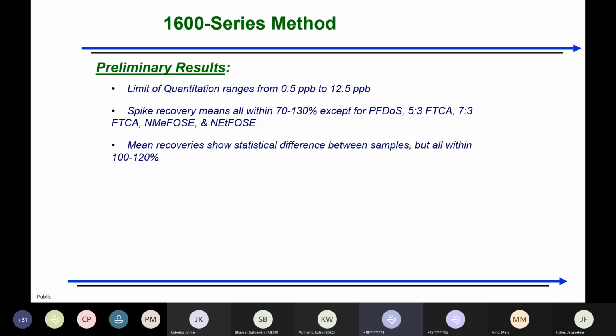I will say the extracted internal standards look good, as well as the injection internal standard recoveries. So there's just a handful of analytes that we may have to look at dropping from the analyte list for this method, but there are not many. So we're fairly pleased with the outcome for tissue analysis.